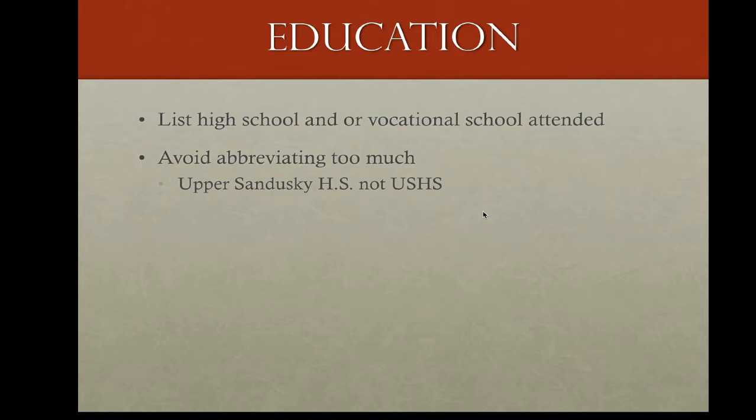With abbreviating, you want to abbreviate as little as possible throughout the whole application. But sometimes with applications, they don't give you enough room to write everything out. So if you can't fit it, you almost have to abbreviate to get everything in. I've seen really tiny boxes to put the school name and address all in one small box. But don't over abbreviate. If you put USHS, yeah, people in Upper Sandusky know what that is. But if it's somebody coming in from outside of Upper, or you're applying somewhere when you're in college, they may not know what that is.